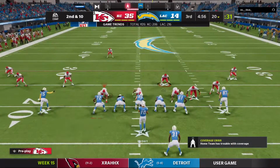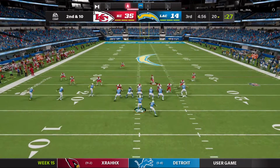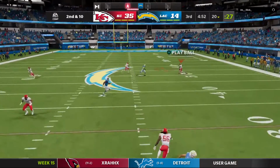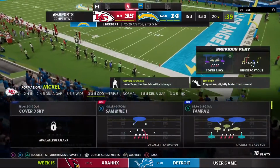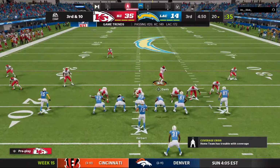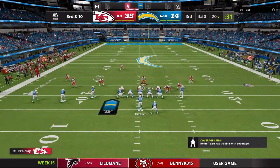After the incompletion, here's 2nd and 10 from the 20. Here's Herbert. Going deep for Hopkins. And he's just throwing the ball up for grabs now. Fortunately, that one is going to fall incomplete. This offense in desperate need of a conversion as they come up on 3rd down.